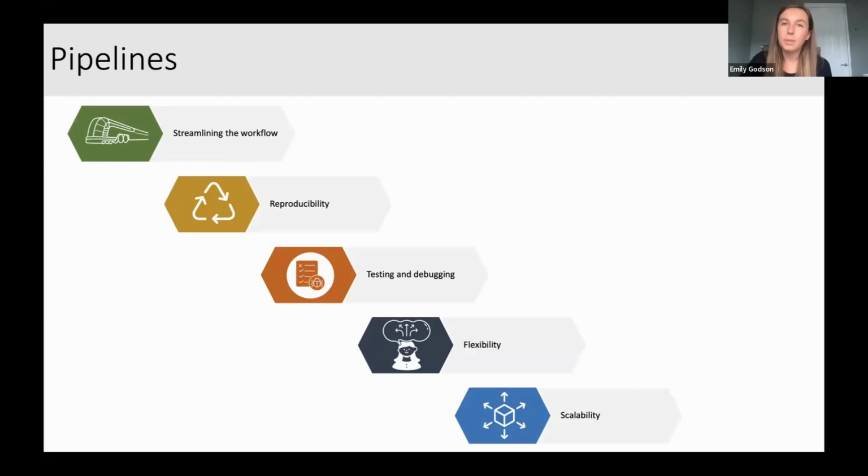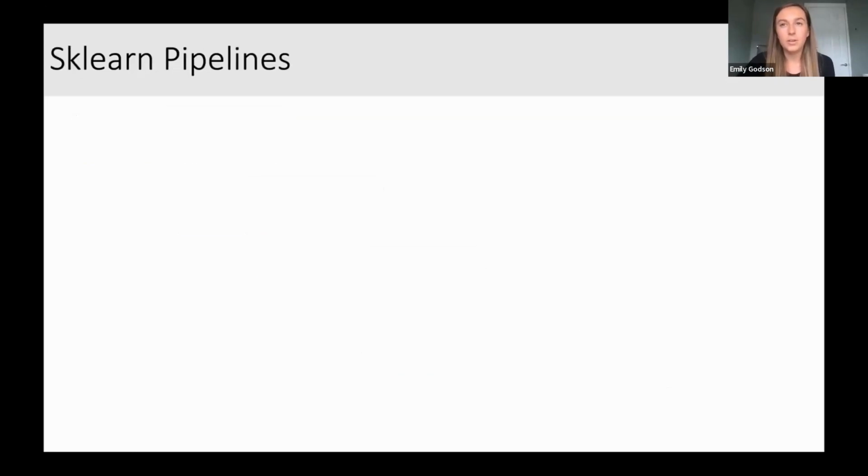So overall, we've seen that pipelines are an important tool in machine learning, because they provide that standardized and automated framework for your data science projects. They can also reduce complexity by having that kind of structure to them. And so, moving on to the main topic that we're going to talk about: Sklearn pipelines.